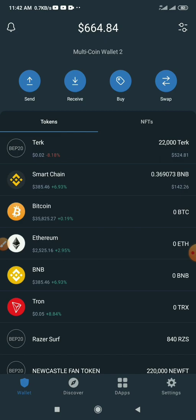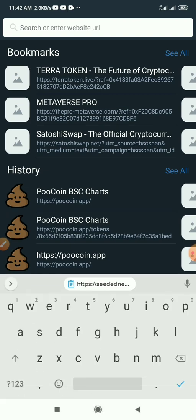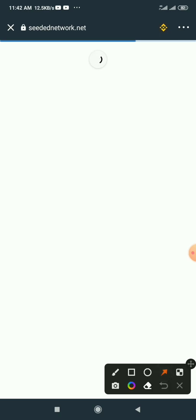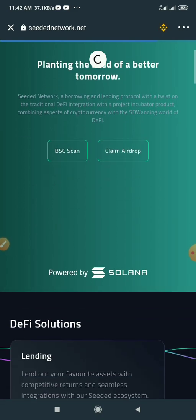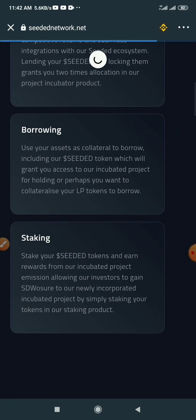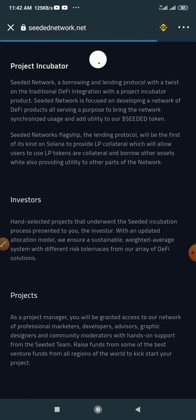Right now, without any further delay, I'll go into the dApp of my Trust wallet. I'll paste the address into the dApp, then we'll search. Now, like I said, always remember to change the network from Ethereum to smart chain in order to avoid paying huge gas fees. Yes, that's where you change it from. Now we are in the site again, as you can see. Yes, planting the seed of a better tomorrow. You can take your time to go through them, then you decide whether you want to partake in the presale or claim just the airdrop.